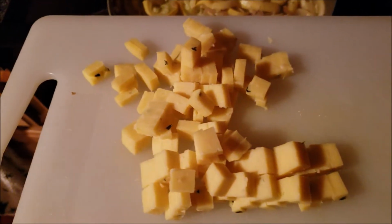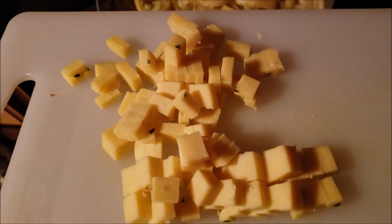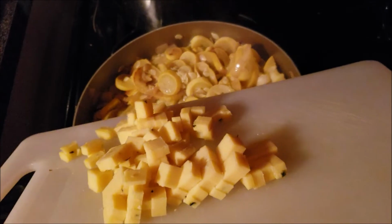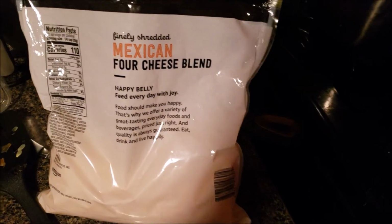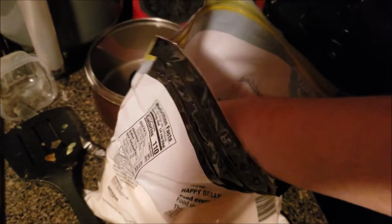So I'm not sure how well this is going to melt. I did do a little taste test. It tastes great. Going right in with my hand.